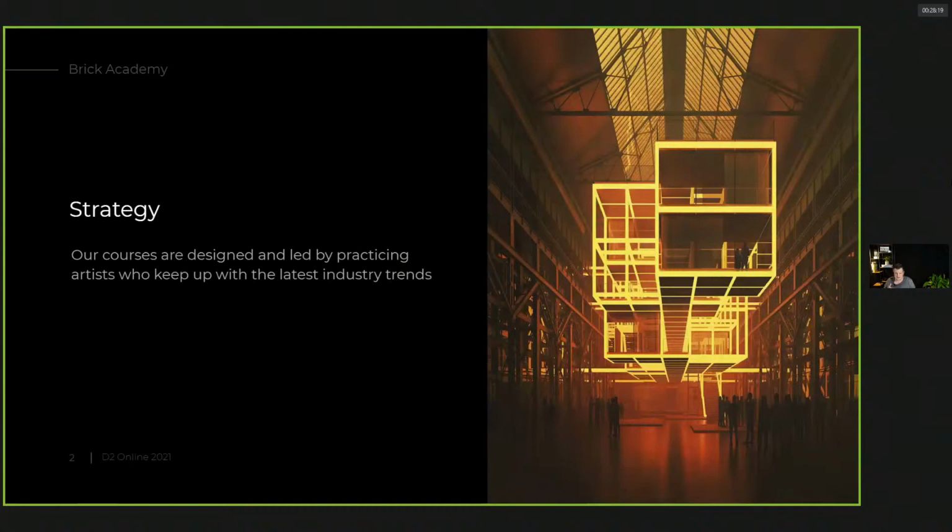It's simply that the teachers and the mentors who are teaching you are active 3D artists in Brick. They know real life, and they work on real-life situations, delivering projects day by day. And they can share hands-on knowledge, what is good to do, what is not, what is effective to do, what is not. And this method is kind of bulletproof according to our experience.